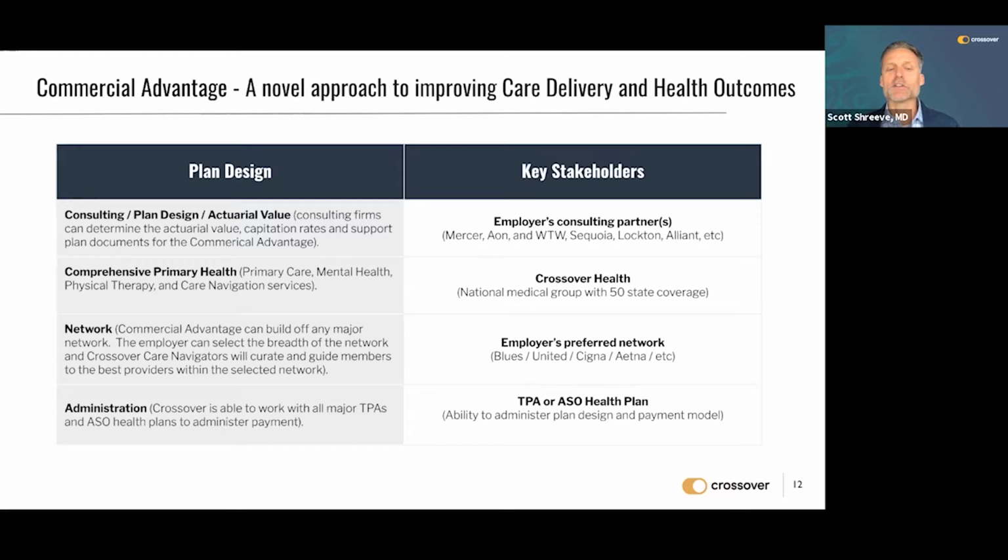We bring a wide range of services. We're national in scope. We're proactive in our approach. And that is really critical to help serve the needs of these employers who are all over the country. You also have to bring the network to bear. As everyone knows, 85% or more of the spending actually happens in the network, not in primary care. So you need partners who line up with this philosophy and are willing to organize around that type of care model.